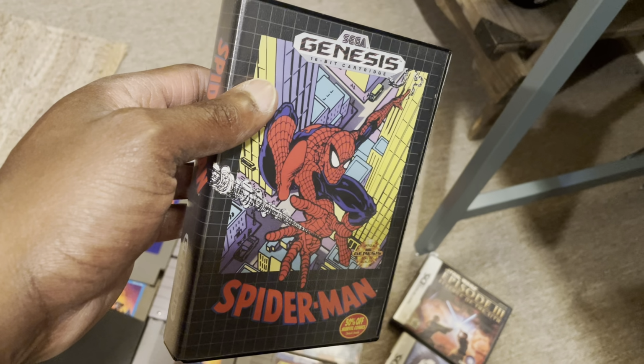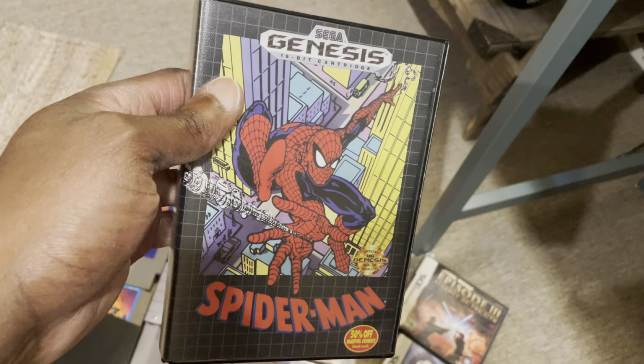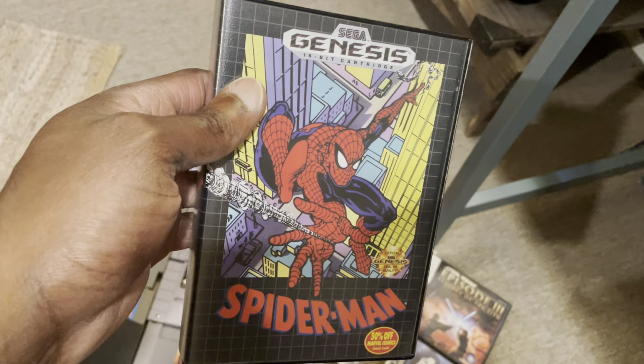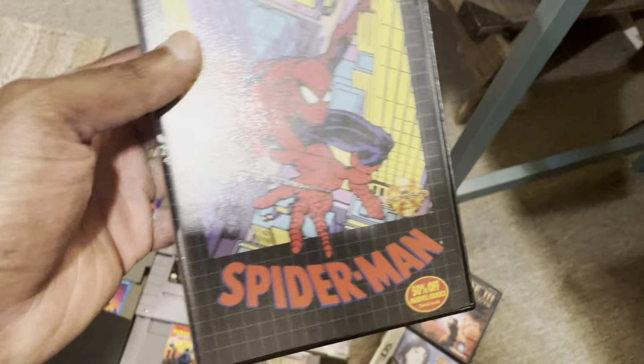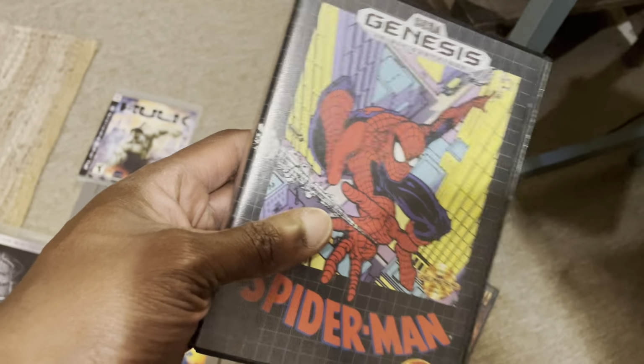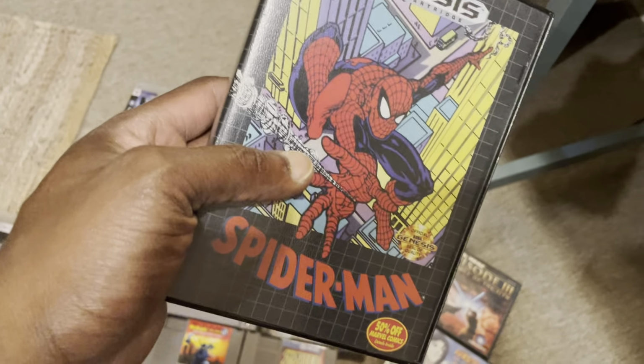Or I like the fact that you could take photos throughout the levels, and depending on what you took a photo of, you could make money from it and use the money to buy web fluid. Very cool game, man. Just very, very cool. The music is a little bit creepy, a little edgy, a little jazzy.